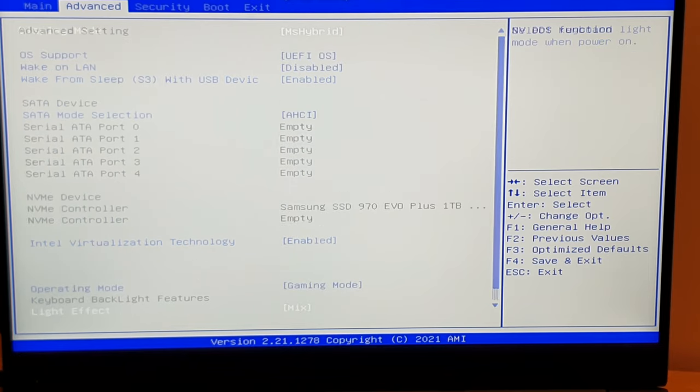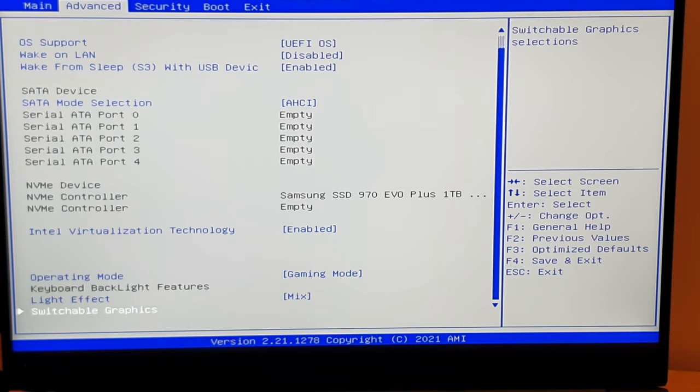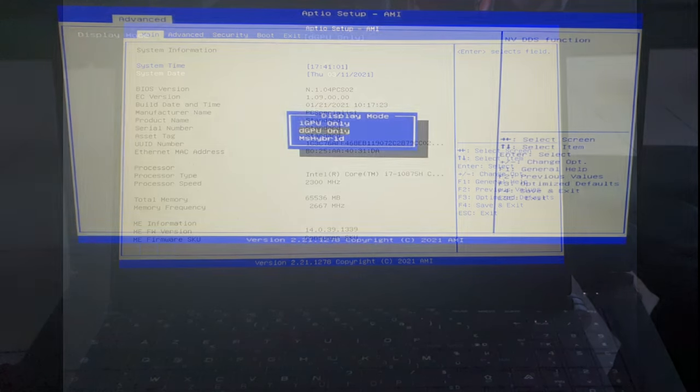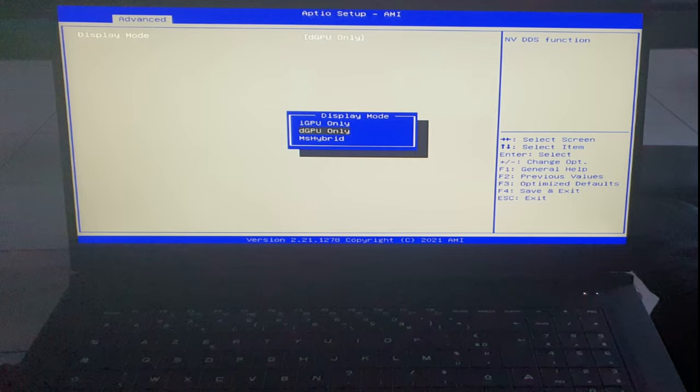About the MUX, this is the BIOS I have, and you'll see it lacks the GPU-only setting, the only one usable here. Shown here is another Ionico, just delivered a few days before mine, with the January BIOS and having its MUX unlocked, as usual.